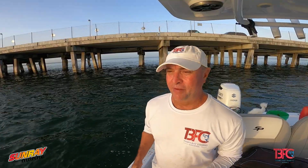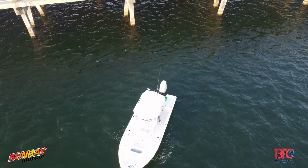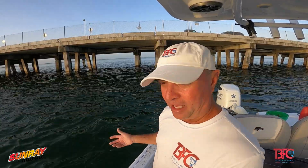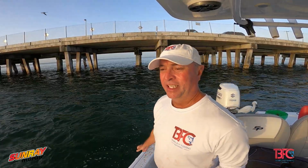But what I wanted to kind of explain is what I'm doing here. As you can see, I'm a little far off of the actual pier itself. What I'm doing is I staged out so I could chum out because the tide's moving pretty good, and I have a light net, so I threw the net right about there and it came back underneath the stall, and I caught all the bait that I needed.